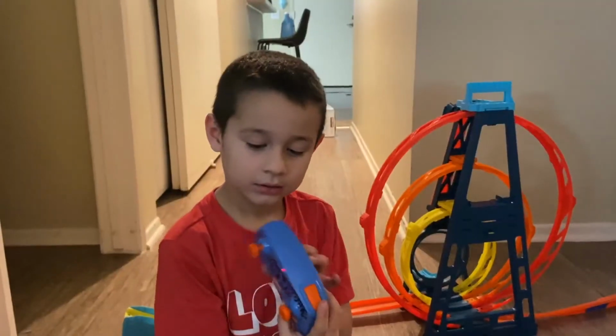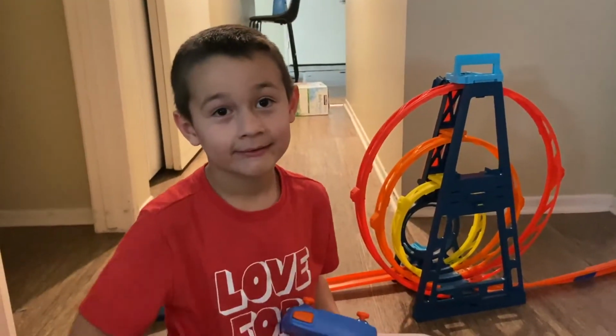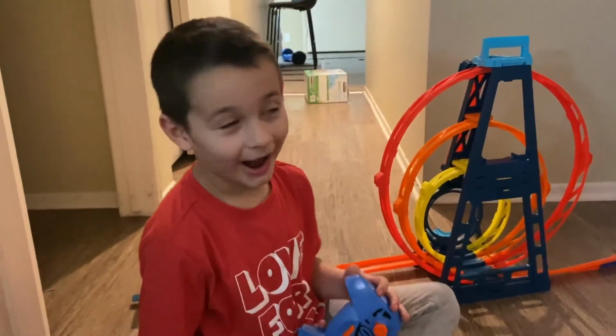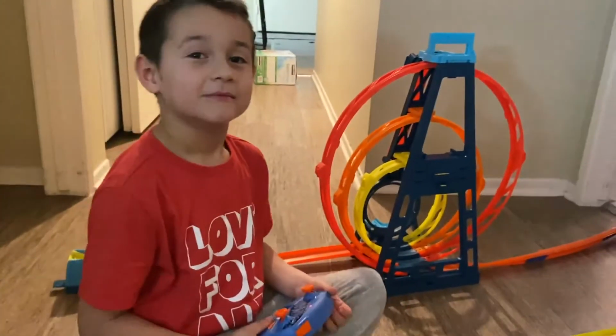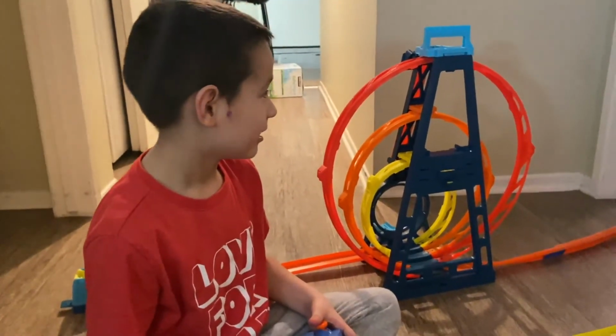What do you like about your RC Hot Wheels? The control and the car. Do you like that you can control the car with the remote? Yeah. Awesome. And did you like the way it pushed five cars? Yeah. It goes like jump, jump, jump. I know. And then it went through the three loops. Was that cool? That was pretty awesome, right?